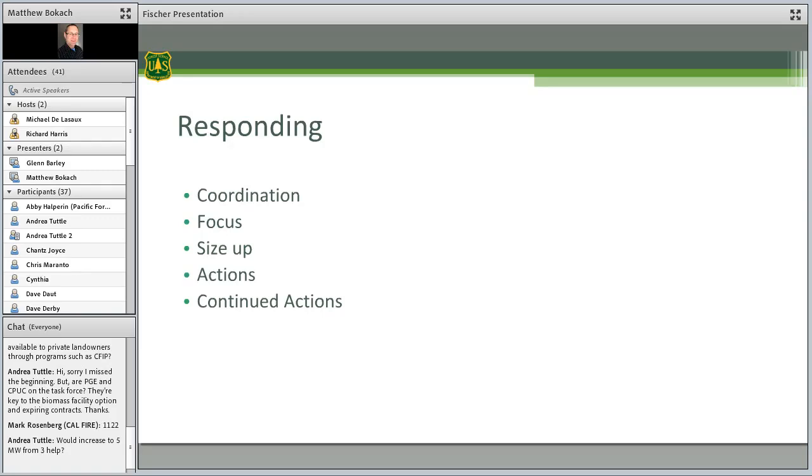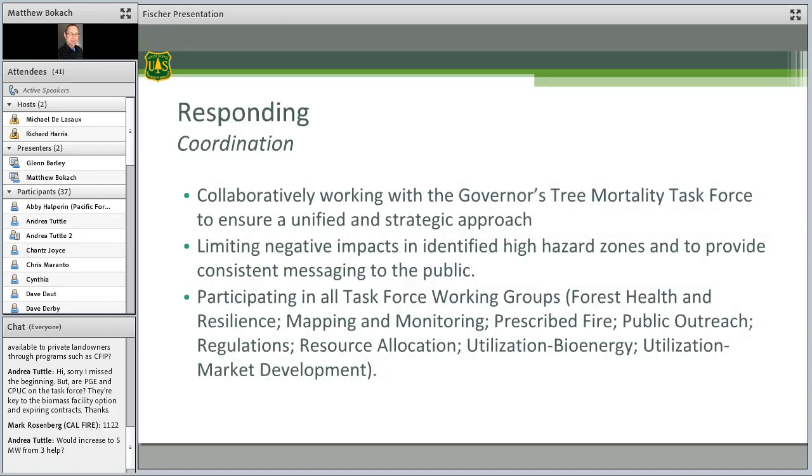Okay, so the bulk of what I wanted to share this morning, that kind of sets some background of what we're talking about on the national forests. You know, the title of this talk was, How is the Forest Service Responding? And there are 5 general areas identified here. Rather than read this list to you, because we're going to dive into each of these in order, I'll just go ahead and go to the first one, which is coordination.